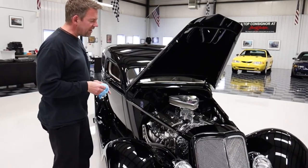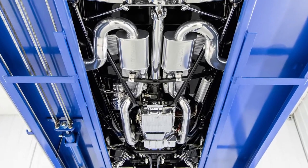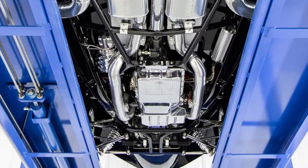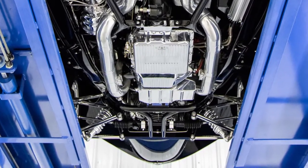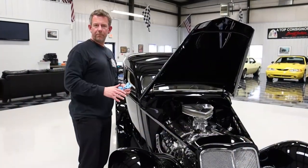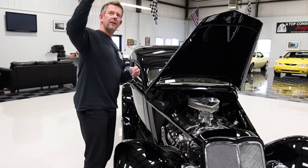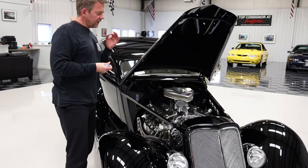So the first thing I wanna mention is the underside of the body was completely finished. And I'm saying finished like the top side. It was all smoothed out, it was completely done, and then it was all primed, it was painted, it was wet sanded, it was buffed. Then what they did is they actually took heat shield and they placed it in certain areas to keep the floors from getting hot. Again, attention to detail.